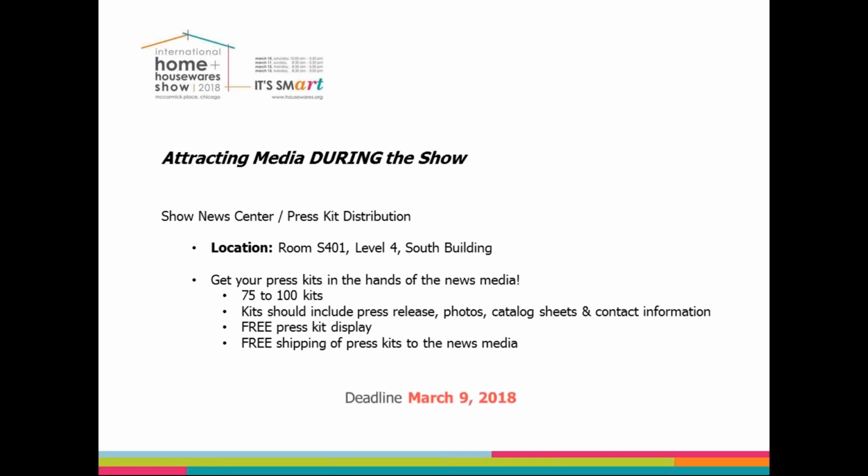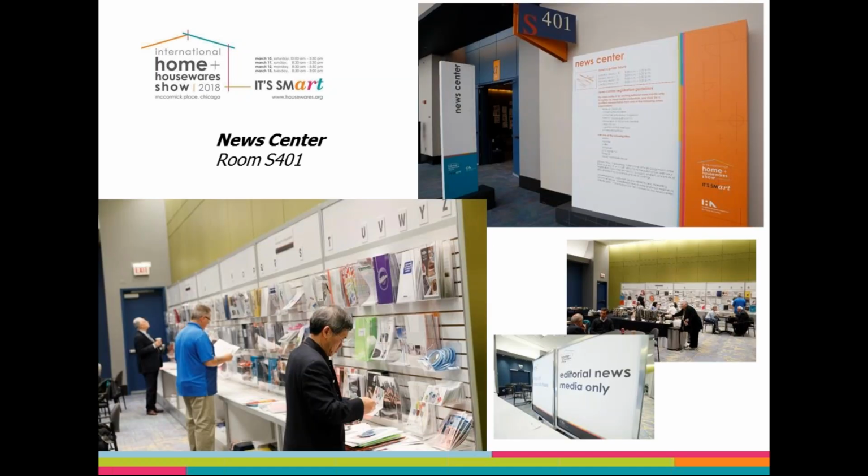And here we have a picture of the news center, what it looks like. As you can see on the left side there, the wall, we put the kits in clear plastic bins. So it's very important that you put your company name and maybe a visual, a picture of your product on there. We put them out alphabetically by company. If you do want to do a CD or a thumb drive, we have smaller containers for those.